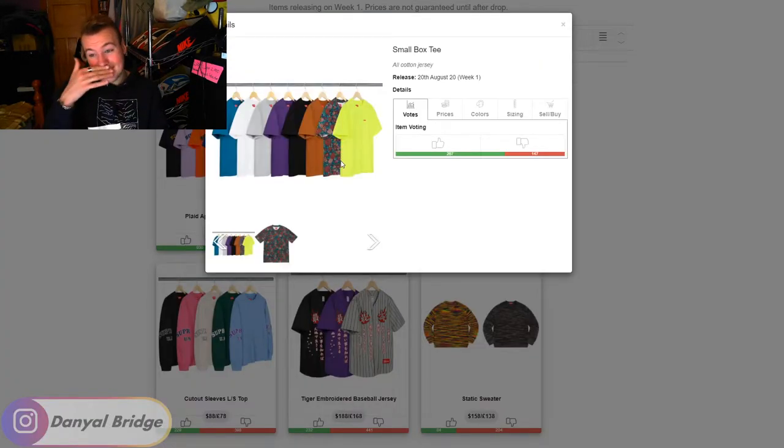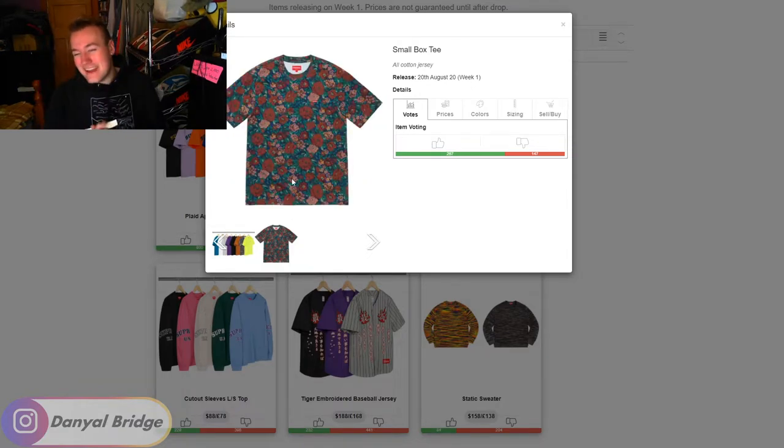Next we have allegedly a small box tee coming out. So we got the small box hoodie that released last season, and now we're getting a tee. So this one's coming in a lot of colors. We've got blue, white, gray, purple, black, orange, floral, and that very whack looking yellow there. And the floral one gets its own little photo there. Yeah, we saw this floral print on one of the jackets in the lookbook. I didn't mind it on the jacket, so I'm keen to see that this motif is reappearing this season. Hopefully they release it on a lot of pieces this season, because I actually don't mind it.